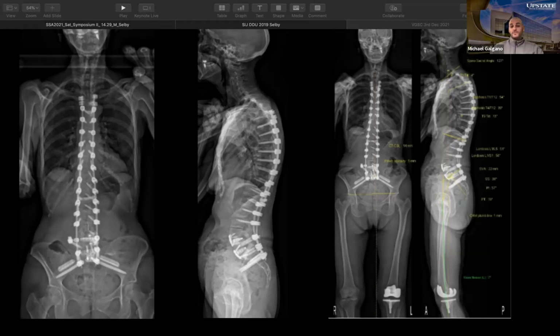But Mike, I think it looks awesome. I guess the question I have is about doing your bilateral SI joint fusions along with your S2AI screw. So are you seeing in your practice, and you've been in practice a lot longer than I have, a lot of your pelvic screws loosen up over time? Is that why you started doing this now?